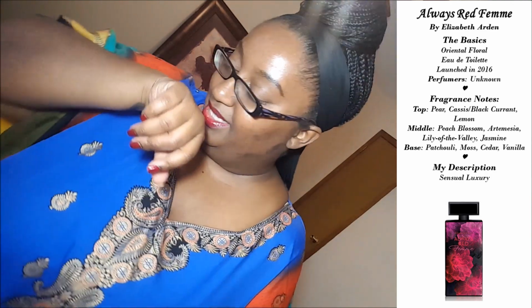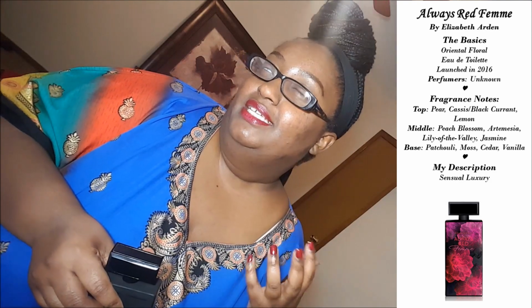Oh, what's that? Oh, that's the white tea on my... I was like, oh my God. Okay, I'm getting so confused. But this one has leather, blackcurrant. It has patchouli in it. It's just so velvety and smooth and cuddly and warm at the same time, but a little cool because of the blackcurrant. Like this is just everything.